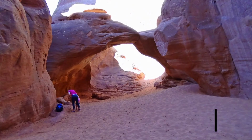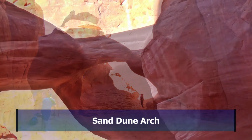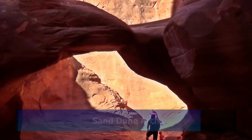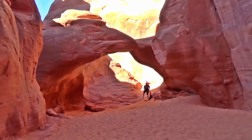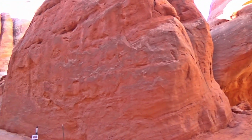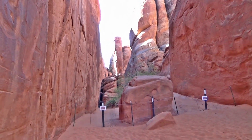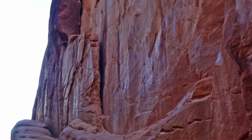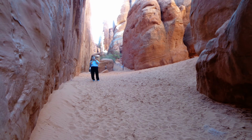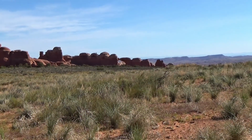And then we arrive at the arch. It's not as spectacular as some of the others, only a few dozen feet high, but still fairly pretty. Here you can see the sandstone splitting off in layers as it cracks. Deborah will head back to the car, and I'll take the half-mile trail on over to Broken Arch.